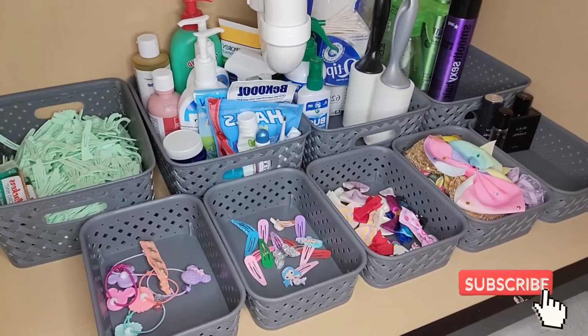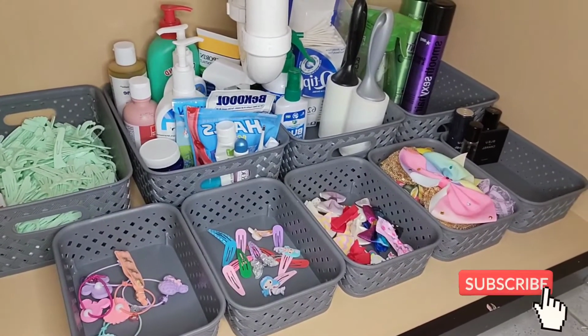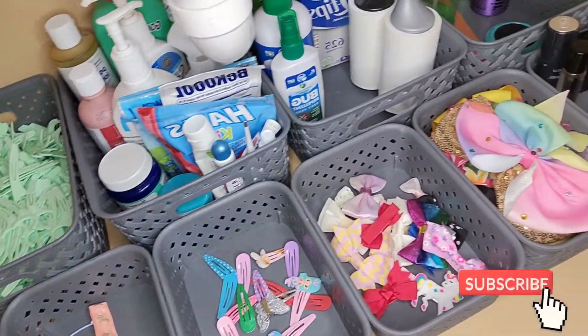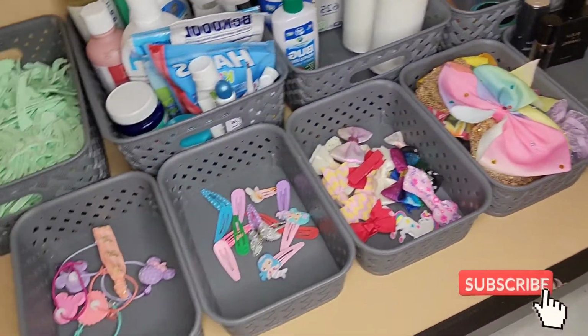What do you guys think? Do you think I did a good job? It's so nice and organized now. I could see everything. Everything is in place. Everything is categorized. And I hope you guys like it.